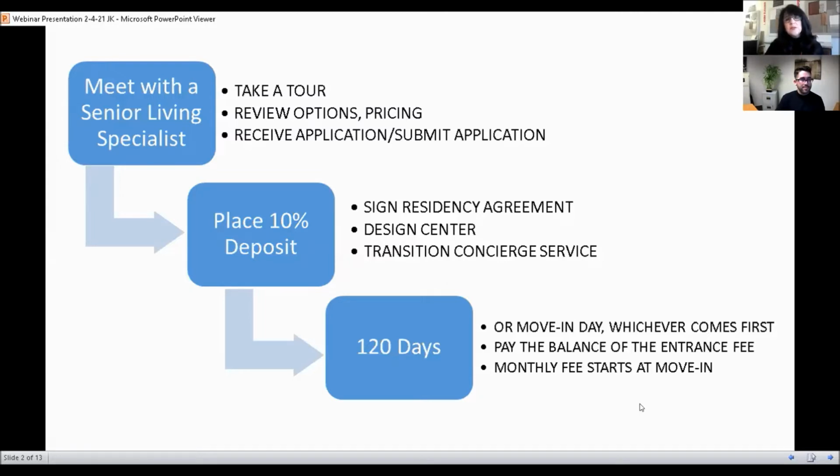The first thing that we do is invite you to come in and take a tour, take a look at what our community is like. Right now, obviously during COVID, it looks a little bit different, but we are progressing towards a reopening, getting back into the activities and dining room. Josh will be able to talk about that later on. But come in and see what our community is about. There's no obligation to it, and again, there's absolutely no pressure.